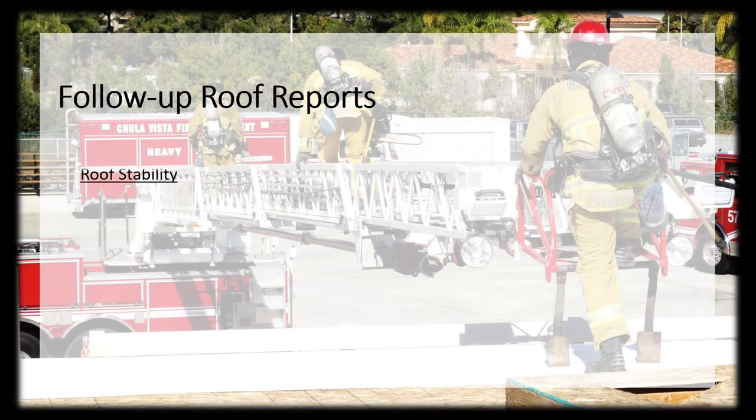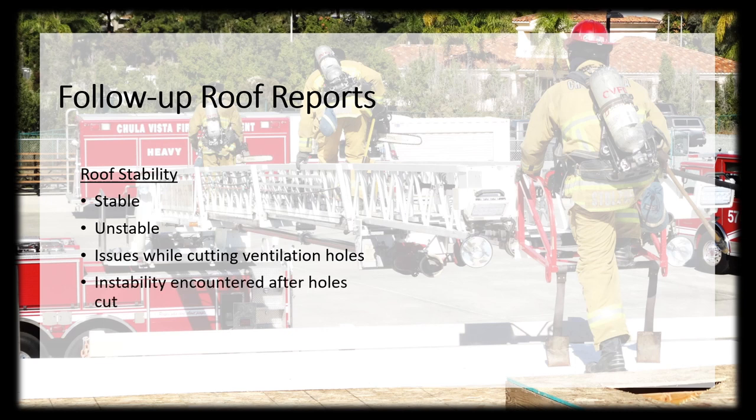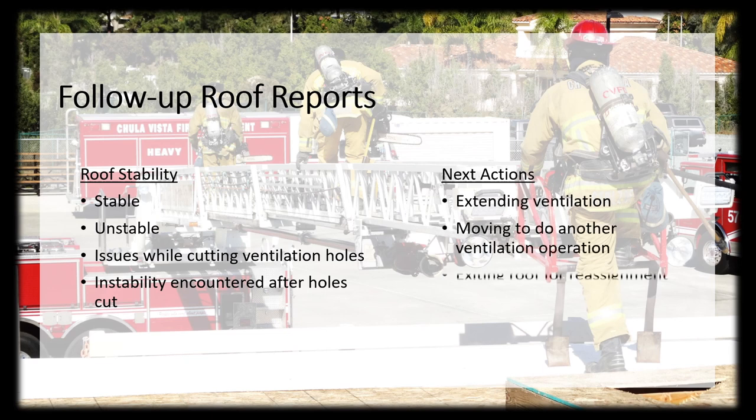Part of the follow-up roof report should also include if the roof is still stable, if it is unstable, if you ran into issues while cutting your ventilation holes, or if there's instability after the holes were cut. Additionally, note your next actions, whether extending ventilation, moving to do another ventilation operation, or exiting the roof for reassignment.